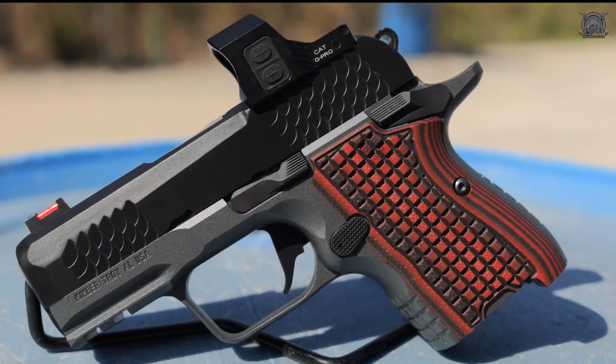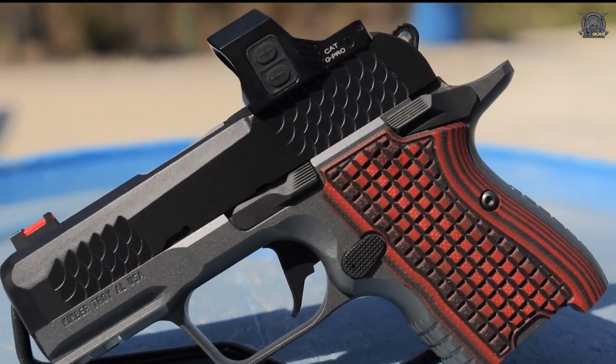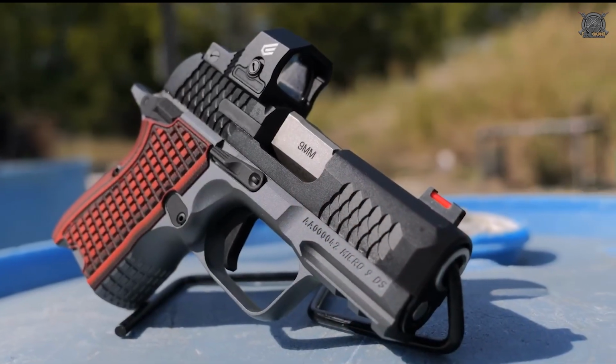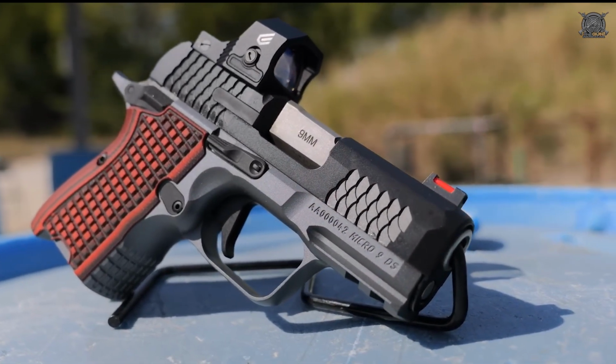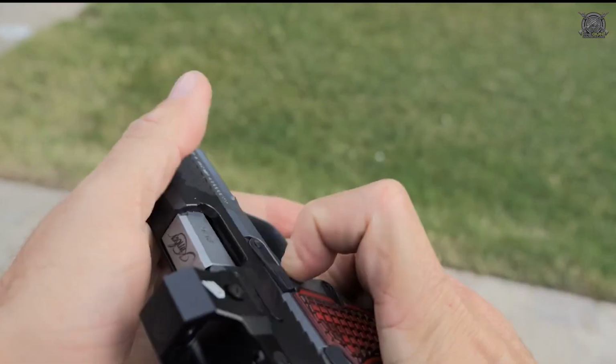If you want to keep it ultra-compact, use the 10-rounder. If you need more ammo, pop in the 15. The checkering pattern on the front and rear straps ensures a firm hold, even if your hands get slick with sweat. Optics ready from the factory.